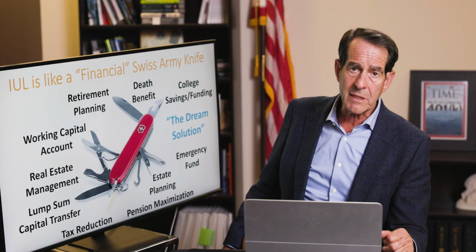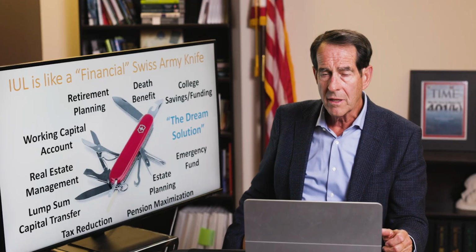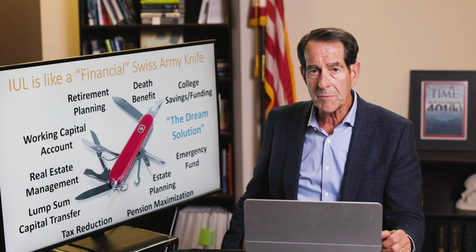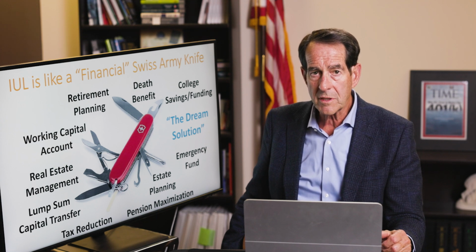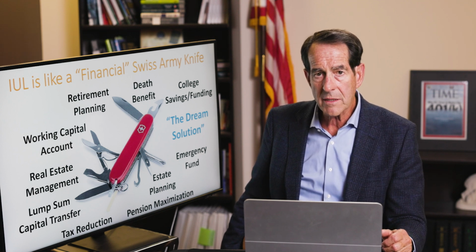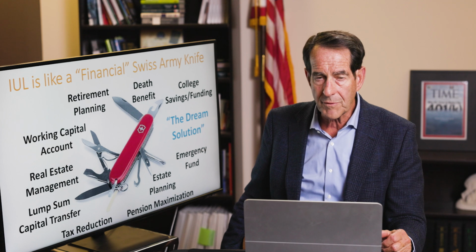Emergency funds. A lot of people reposition money they have in a bank or credit union because it's there for an emergency. Well, they go, actually, I could access my money if push comes to shove faster, smarter, easier in an IUL than a bank with a drive-up window. And they realize that a bank could stall you for 6 months if push came to shove.